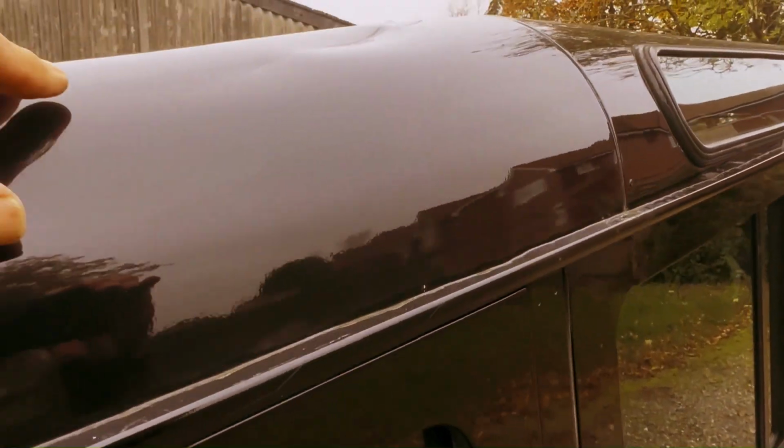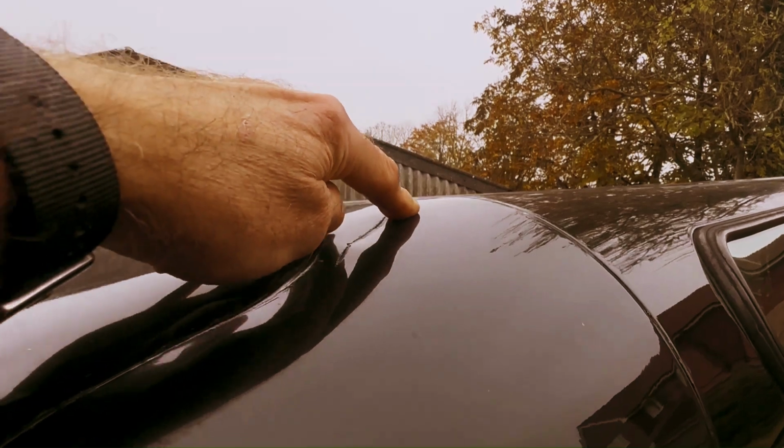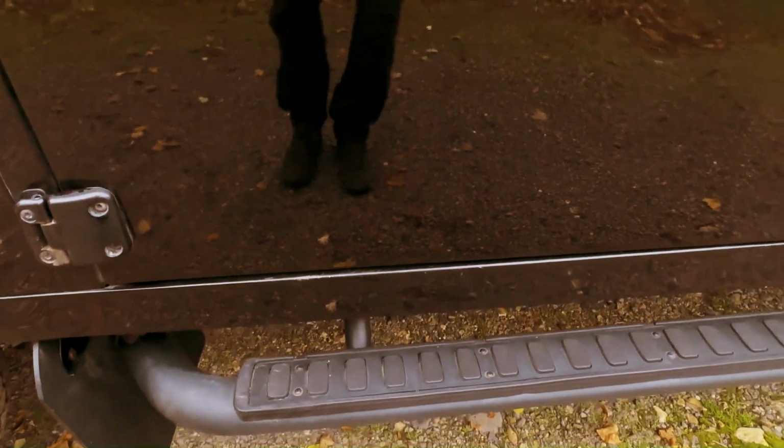Roof, we've got a bit of a dent just up here. It's obviously hit a branch or something, perhaps a bit of off-roading. A little bit of a dented section just there, but it's not massively noticeable. A little bit of wear on the modesty cover where people get in and out, that's normal.